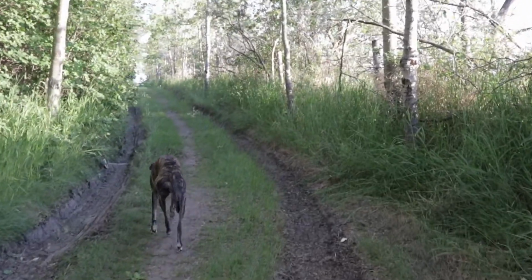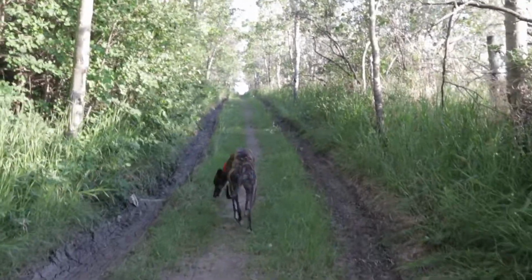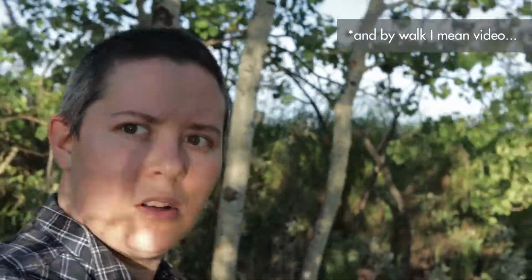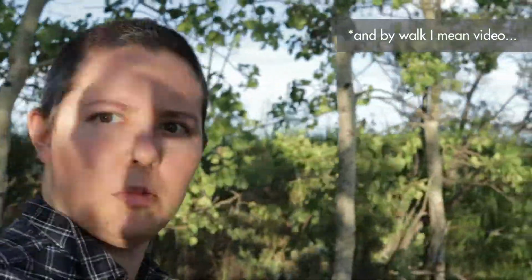It turns into this really pretty poplar lined avenue. So, I'm just about to where I'm going to end my walk today. I'm going to meet up with my mom in a few minutes, and she doesn't like being on video, so I can't video her.